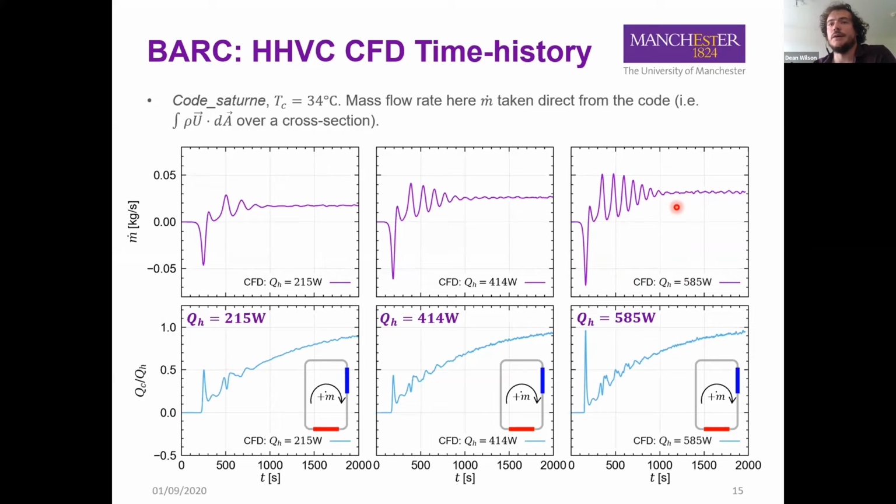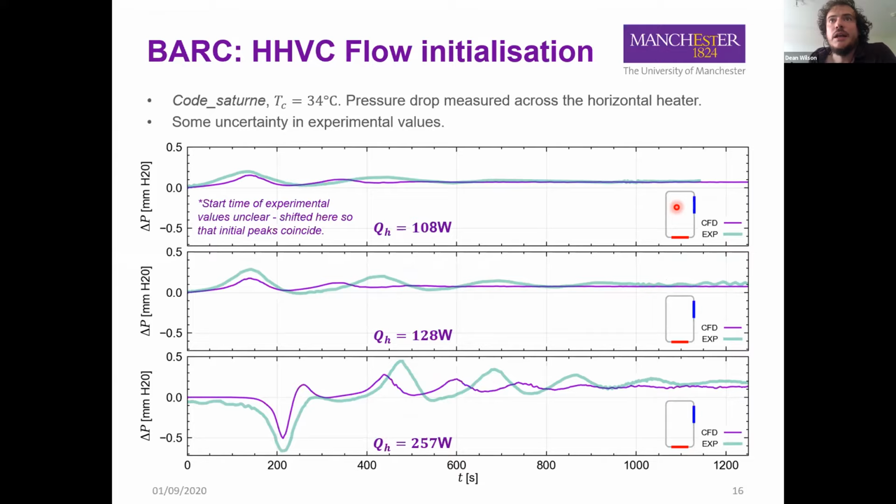This final comparison for this loop is some pressure drop measurements along the horizontal heater. So this is pressure drop along the horizontal heater for three different powers. This is part of the flow initialization test that they did. The experimental data has considerable uncertainty. These experimental values are plotted here because they were digitized from a very poor graph. So I've made the line a bit fat and a bit see-through to highlight that. But you can see we're actually capturing pretty much the same trend.